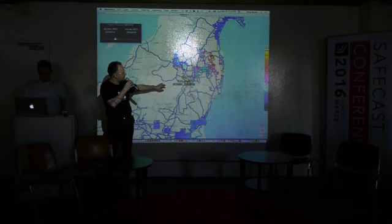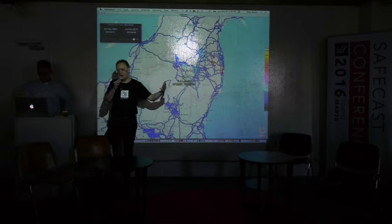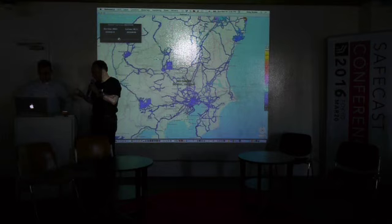So this is what we're measuring today. If you use our maps, you can literally take any area and study that. Shall we zoom out? Let's go to the other app.